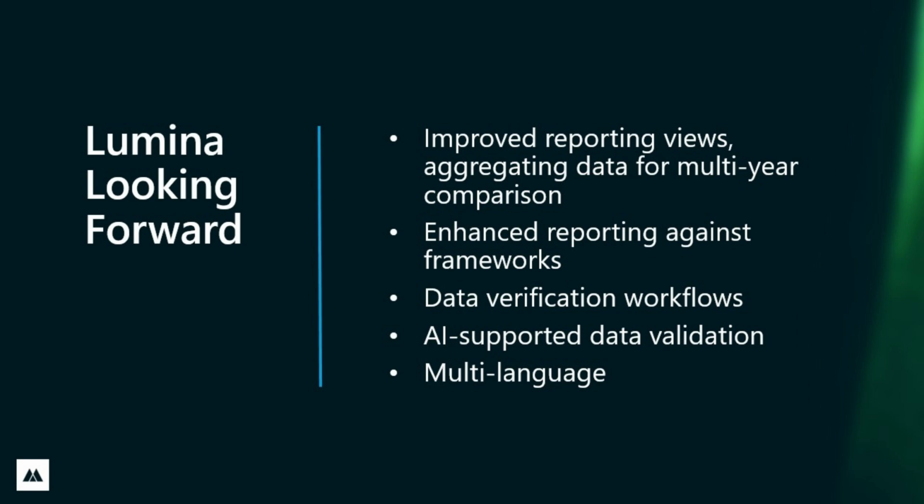There are also planned enhancements for the inclusion of additional data approvals when collecting data via scheduled forms, as well as data validation supported by AI. 2025 will see the inclusion of multilingual capabilities in the software, a feature that many have been asking for.